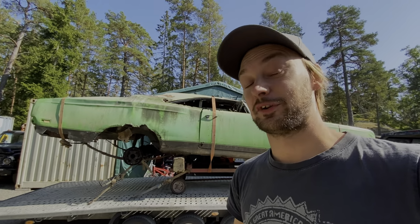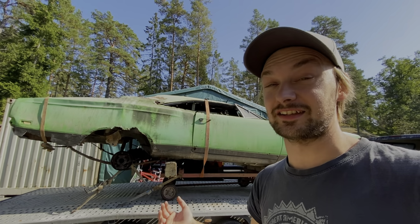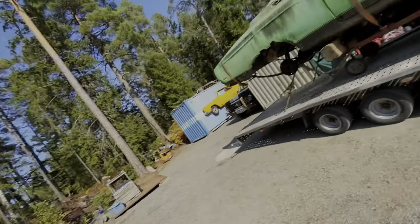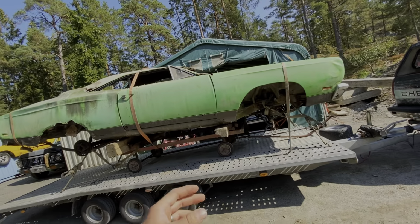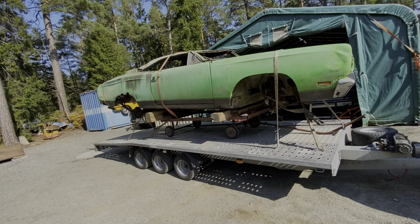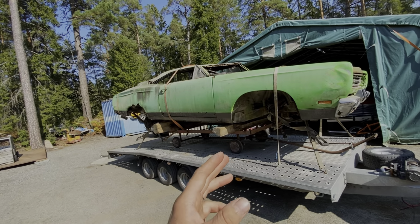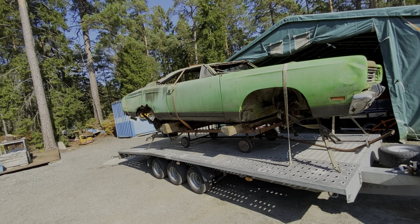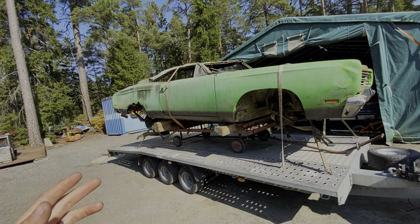Again, I'm gonna try to explain to you why I'm so excited about this thing. So first of all, what do we got here? Got a 1969 Plymouth Satellite, and as you can see, it has seen better days, and it's a 318 car, nothing special, but it's a two-door hardtop, it's the right body and everything.